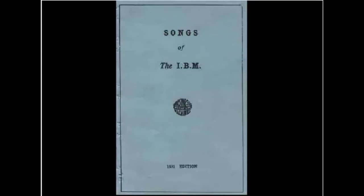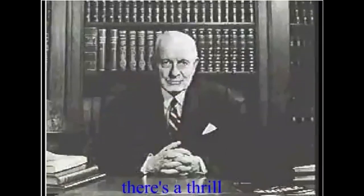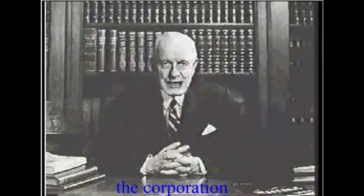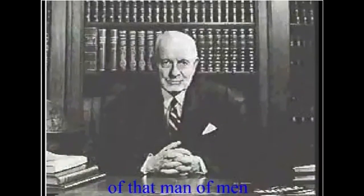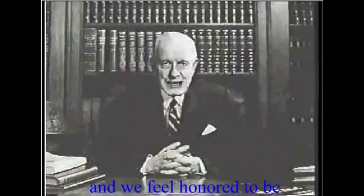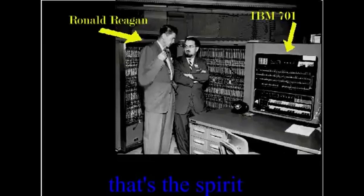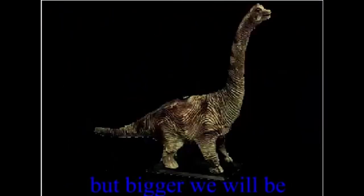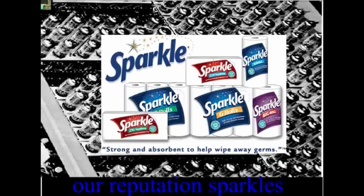Page 5 in the songbook. We'll do one verse and two choruses of Ever Onward on page 5 of the songbook. There's a thrill in store for all, but we're about to toast the corporation that we represent. We're here to cheer each pioneer and also proudly boast of that man of men, our friend and guiding hand. The name of TJ Watson means the courage not condemned. First chorus. Ever onward, ever onward, that's the spirit that has brought us fame. We're big but bigger, we will be. To serve humanity has been our aim. Our colors now are known in every home. Our reputation sparkles like a gem.